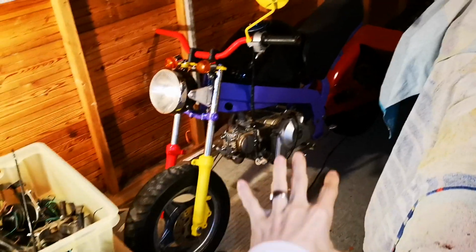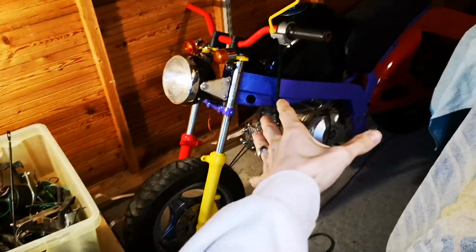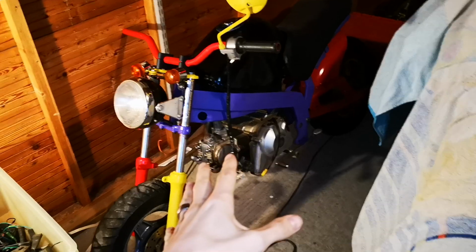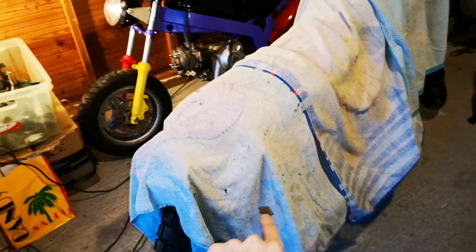Alright guys, let's continue working on the PBR. As you guys can see, little sneak peek. The engine is in there, front light, indicators, and some other small stuff has been done. Oh wait, what's this? Why is there a bike hidden from you guys, covered in towels? Is that a secret project you guys are not allowed to know anything about?